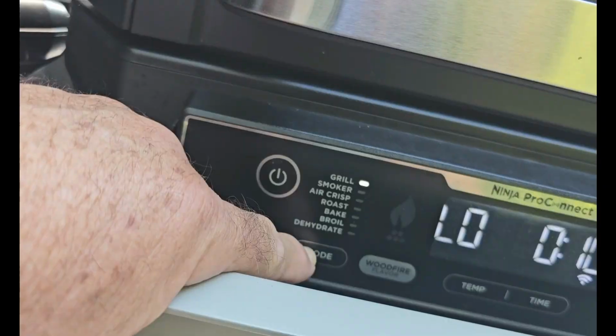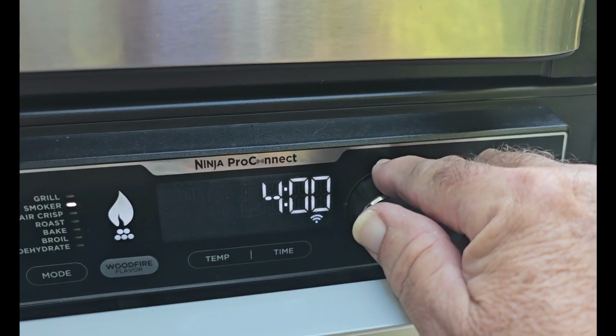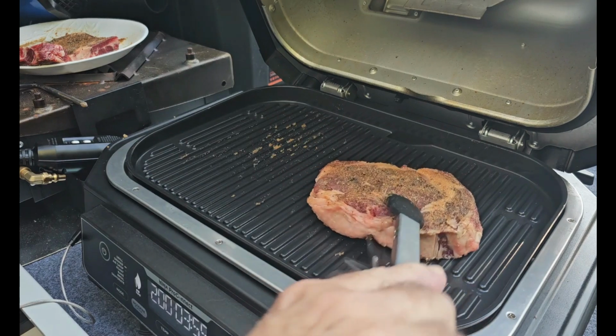We're going to set it to like 200 degrees. And the Ninja Pro comes with temperature probes and a phone app so I can watch the actual temps as they're cooking. And I'm adding a full hopper of applewood pellets. Applewood creates a milder but flavorful smoke. And let me put the steaks in here and get these steaks cooking.